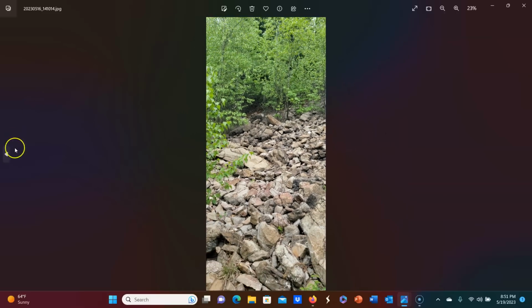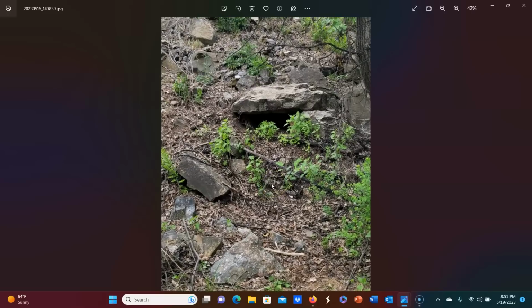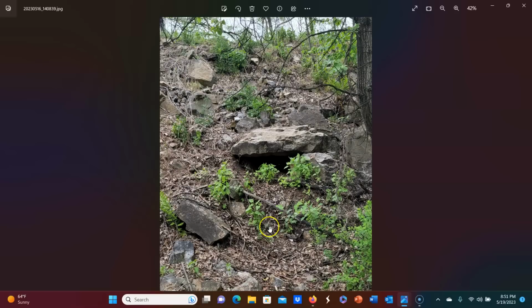This was up a pretty steep hill. I sent my 14-year-old son to take those pictures just because there was no trail there, and I don't have very good shoes for hiking. So I was like, hey, do you want to go up there? And he loves climbing. So he took those photos for me. So thank you, Luke. That's my son.